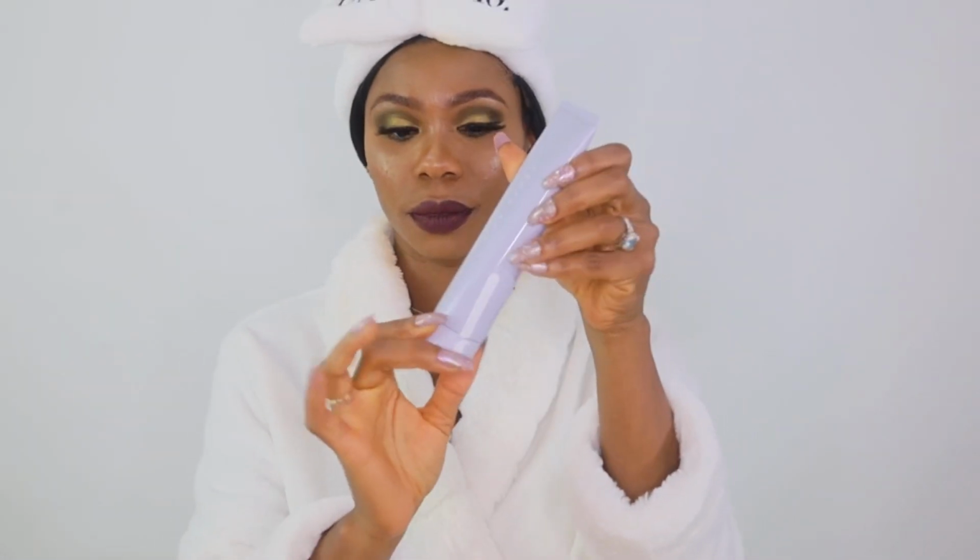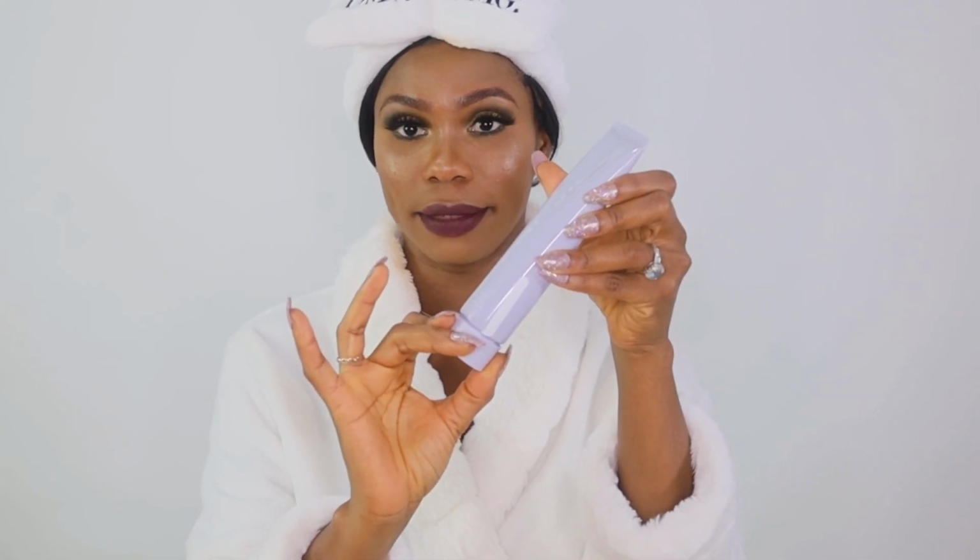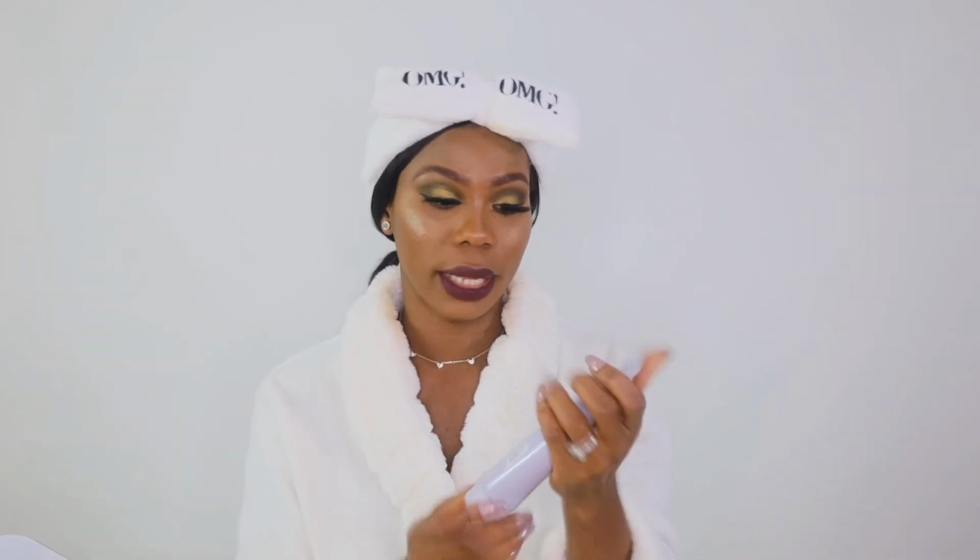Let me see how it opens. This is how it opens. Twist to the left. I like that's how it opens and closes. I think by so doing, you're not gonna be wasting your product. So that's cool, good job on that, Riri. Okay, let me continue, guys.